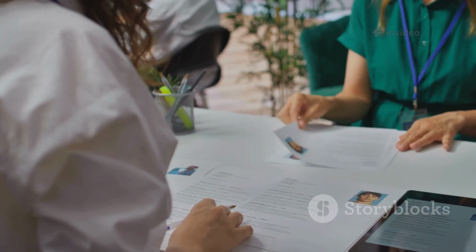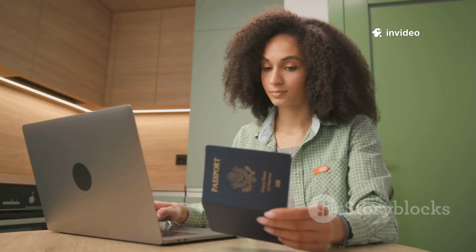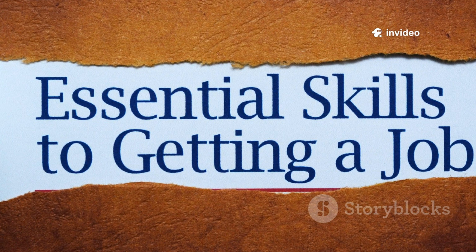Photos? It depends. In Germany, a professional headshot is common. In the UK or Sweden, it's discouraged. Always research local customs. When in doubt, leave the photo out. The goal: make your qualifications shine, not your appearance.